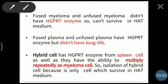Fused myeloma and unfused myeloma don't have HGPRT enzyme, as we discussed, so they can't survive in HAT medium. The fused plasma and unfused plasma have HGPRT enzyme but don't have a long life. Hybrid cell has HGPRT enzyme from the spleen cell, as well as the ability to multiply repeatedly like myeloma cell. So the hybrid cell is the only cell which survives in the HAT medium.